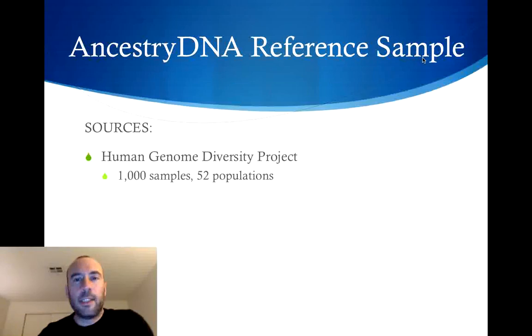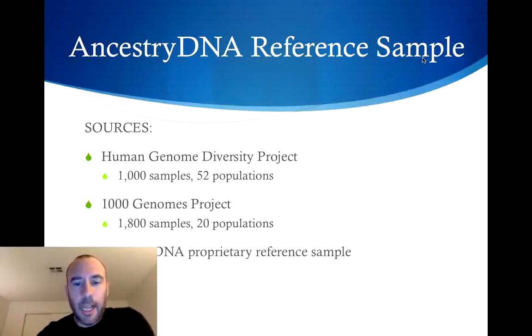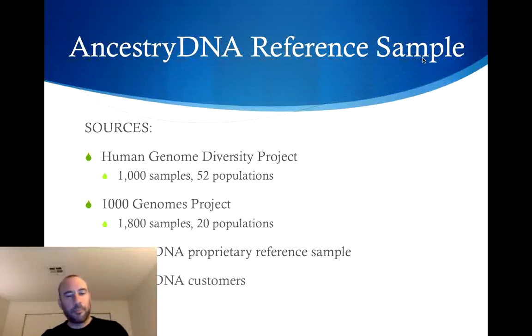So the sources that they use come from a couple of open source studies, the Human Genome Diversity Project and the 1,000 Genomes Project. And paradoxically, the 1,000 Genomes Project has 1,800 samples, whereas the Human Genome Diversity Project has 1,000. And they come from a number of different populations around the world. And then Ancestry DNA, a particular company, has its own proprietary reference sample, culled, I suppose, in part from customers, and maybe they went out and did some of their own research as well. But each of these companies is going to have their own little secrets that they don't share with the other companies, right? And as I said, Ancestry DNA customers, I don't know if that's different from the reference sample, if it's part of the proprietary reference sample, what have you.